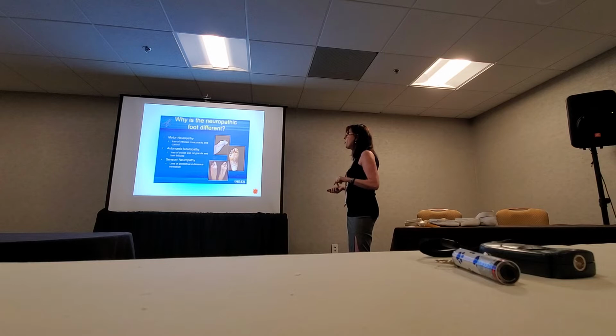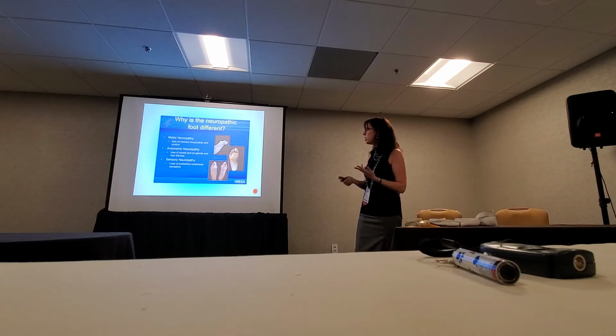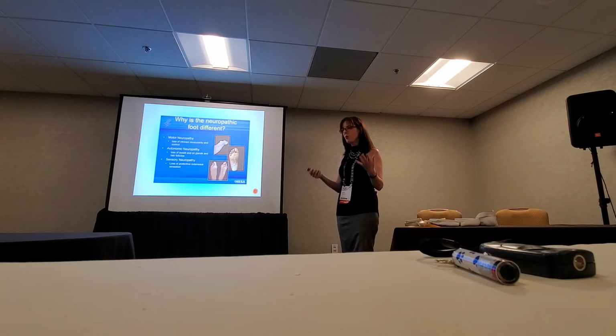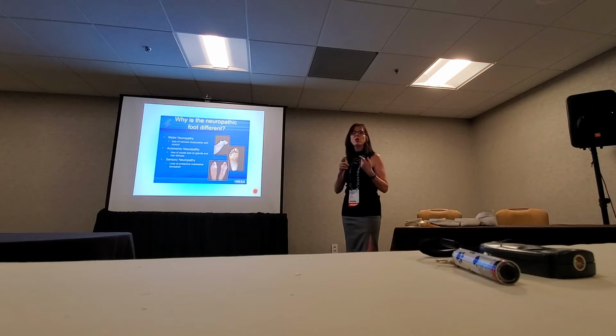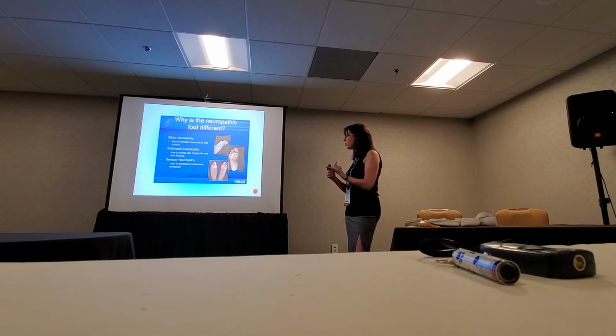So why is the neuropathic foot different? Well, we've got the motor neuropathy. We're going to lose the balance, or the proprioception position sense, from the motor. We're going to lose the intrinsic muscularity here. Then we're also going to lose the autonomic function, which takes away the sweat and the oil glands, so the skin gets very taut and more available for ulceration. And then also the sensory neuropathy, which is the loss of feeling in the foot, and the loss of the light and the deep pressure as it progresses.